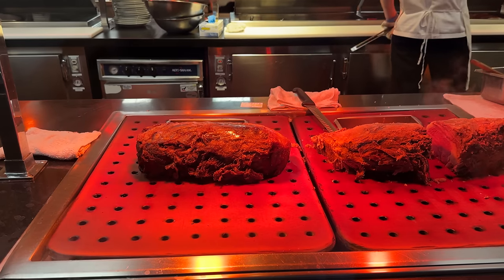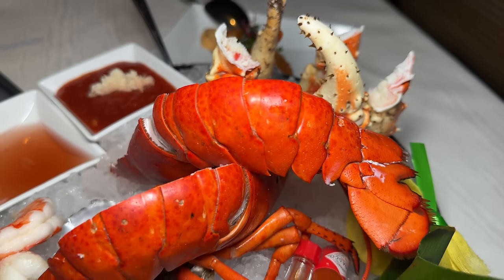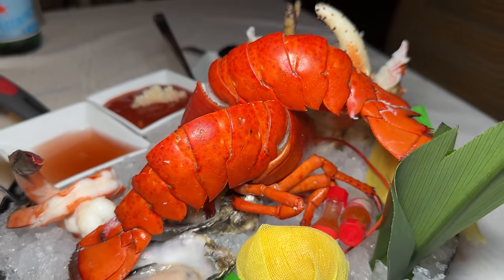Steakhouse. I tried their all-you-can-eat brunch buffet, had to come in and try the steakhouse experience as well. This is one of the most highly rated steakhouses here in Las Vegas, and it's so beautiful. You can see right into the kitchen, there's prime ribs sitting right there. Starting off with this, look at that. This is the seafood plate.